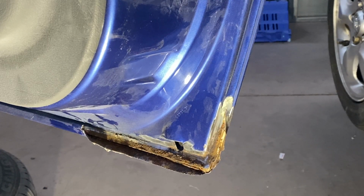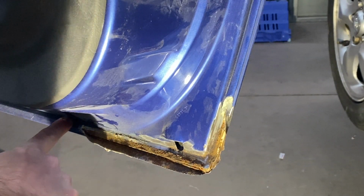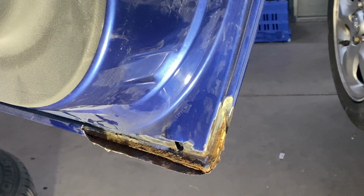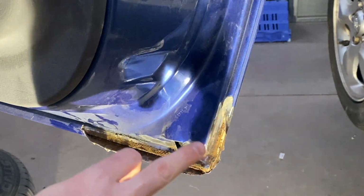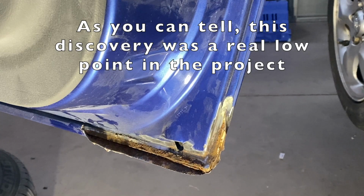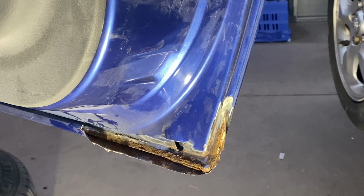Either we find a new door, which is going to be expensive. So the most pragmatic solution seems to be we'll probably cut back a tiny bit further, clean it back as best we can, put some rust treatment on there, fabricate a new bit of metal along the lip, and finish it off obviously with the filler, and it should make the door look like new and last for many years.